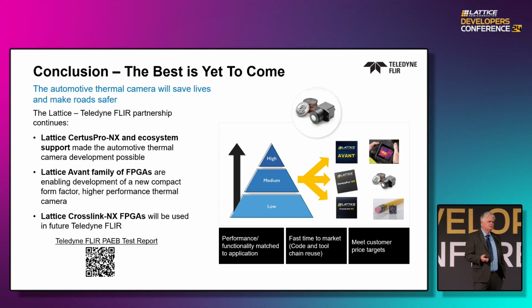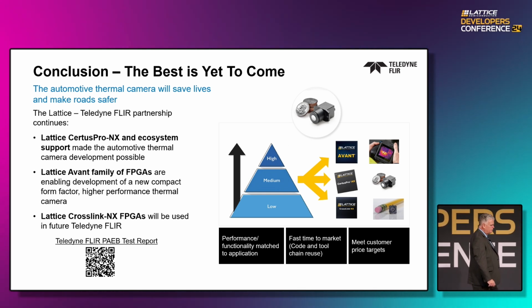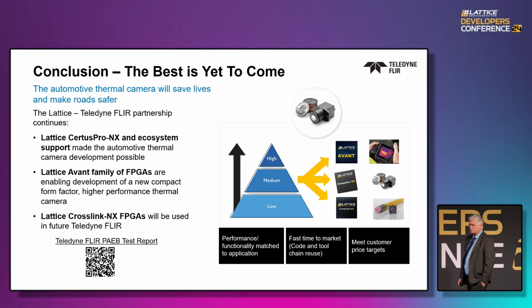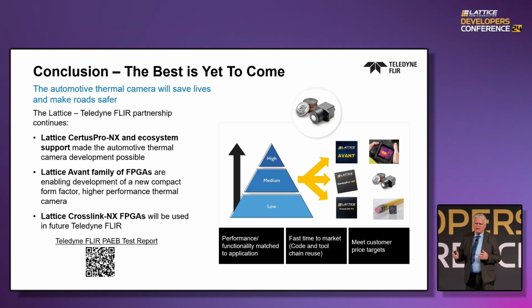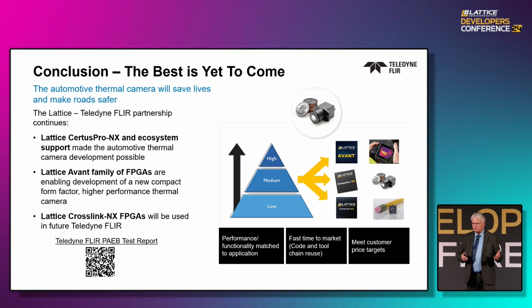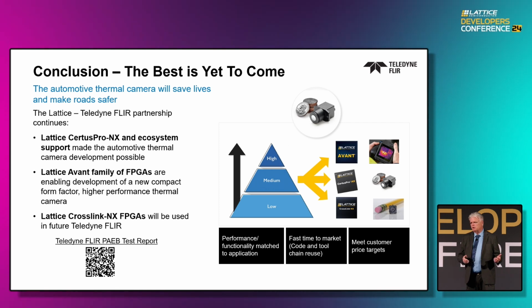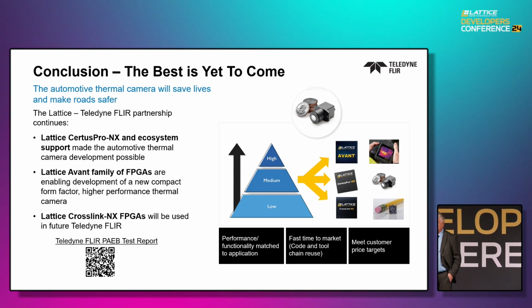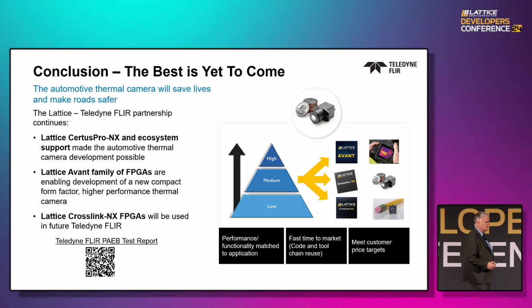So wrapping things up, the partnership between Teledyne FLIR and Lattice continues. It really started in earnest with the development of the automotive camera using the Certus Pro. We have a development going on now with Avant for a higher resolution, higher performance thermal camera. And one of the big advantages of sticking with the Lattice family is this higher resolution program was able to leverage a lot of the image pipeline coding that we've done on the automotive camera, and that team got a real lift by reusing the bulk of that work. So that's a great advantage.